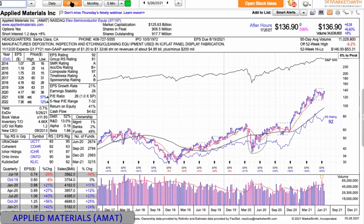And I don't know, MarketSmith, I think, is recognizing it as a second stage. Yeah, so a second stage base, and this is just another good base taking shape. What I like about this base so far is you do have a big down week at the bottom of the base, but this is what we would call a support week, because volume was very heavy, but notice how the stock closed well off its low. So that's a support week at the bottom of the base.